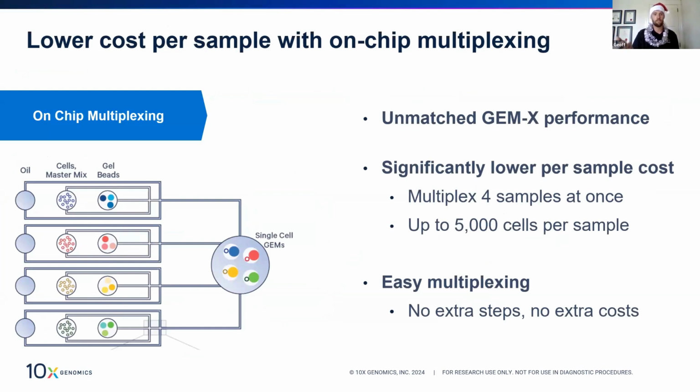So that barcode has 2 levels of information in it now. The first level is you combine all the same barcodes together, and that identifies, okay, all these transcripts came from the same single cell. And then we use that barcode to tell us which lane on the chip that cell was derived from. And then we can place that cell back in either sample 1, 2, 3, or 4. So again, the multiplex is inherent in the library that you're going to sequence anyway.